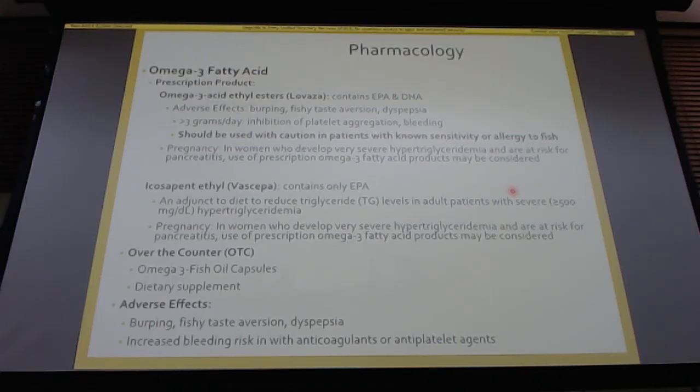Looking at our different types of products that you have. So this is just varying based off of how they made the drug. And so this one has your EPA and your DHA in it. When you open these bottles, sometimes you can smell the fish. Like it smells very fishy. And the capsules are pretty big. So if you have a person who does not like to swallow capsules, they kind of look like this.